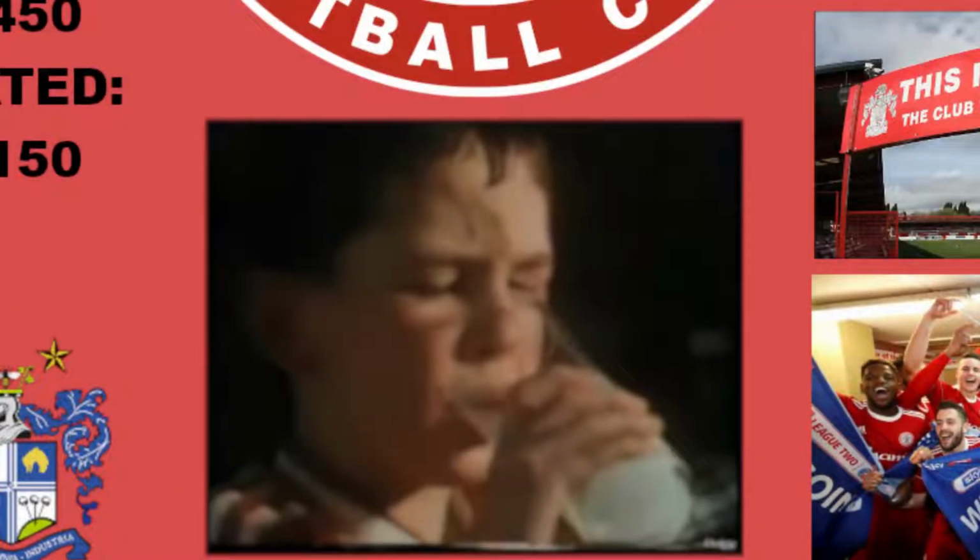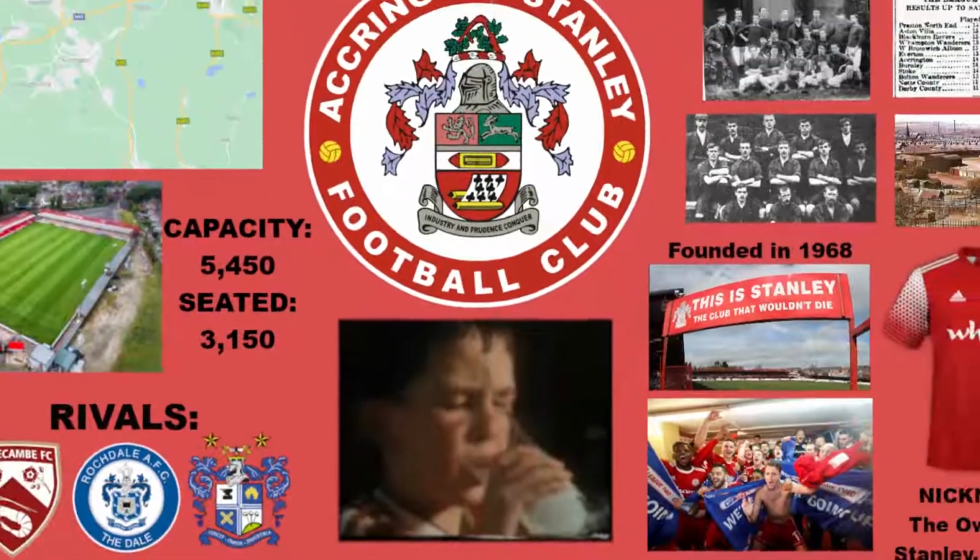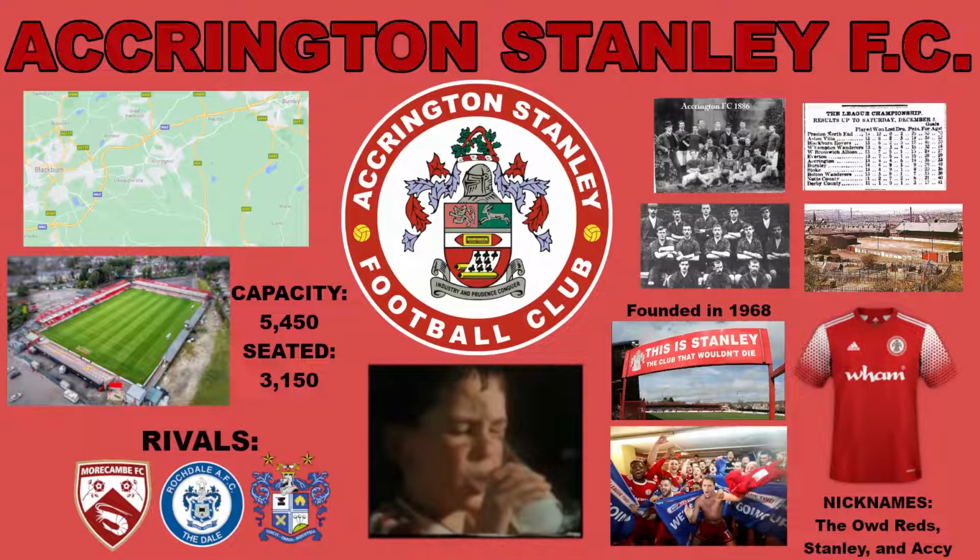Exactly. The advert was a huge success, and even to this day, whenever the club is brought up, it is likely that someone will repeat the advert's famous words. And that is the quick story of Accrington Stanley Football Club. Next up will be AFC Bournemouth.